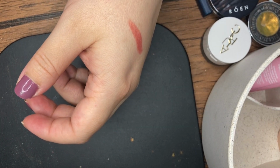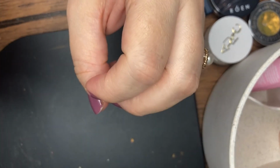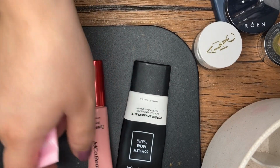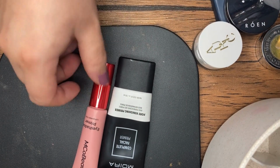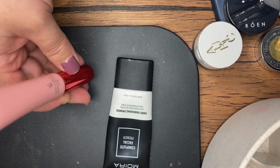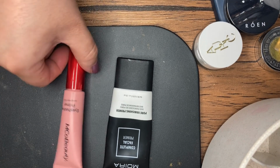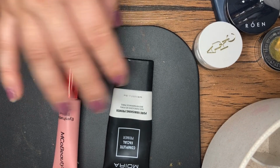So those are all my lip colors, or lippies. How are we doing? I've got two face primers. This one's an eyeshadow primer actually by MCO Beauty. This is probably one of the best eye primers I've tried. I bought that at my local Smith's, or as you might know, Kroger.